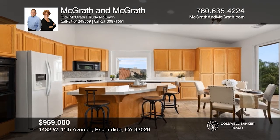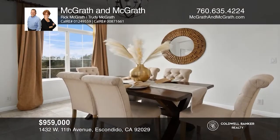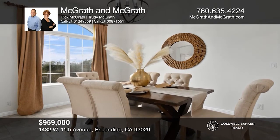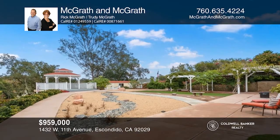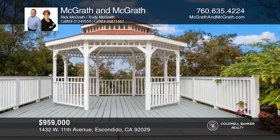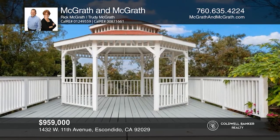The manicured backyard is designed for enjoyment with delightful wandering pathways, arbors, and a gazebo. There's also a detached workroom with electricity. Excellent location with no HOA or fees. Think this is the perfect home for your family? Check it out today by calling McGrath & McGrath.